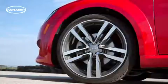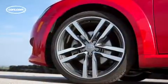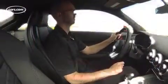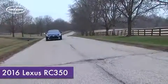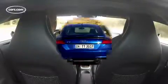Our test car has optional 19-inch wheels and low-profile tires that likely contribute to an unforgiving ride. The TT is fairly noisy at speed, too. Given that the BMW 2 Series and Z4 have pretty comfortable ride quality, and the RC350 is livable, the firm-riding TT makes you sacrifice where those cars don't.